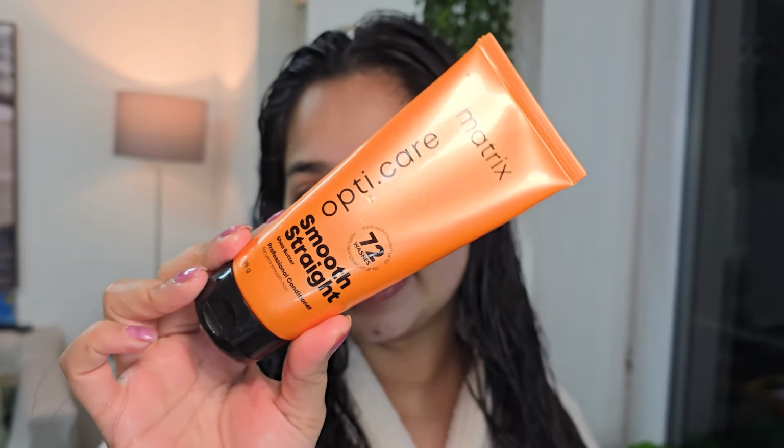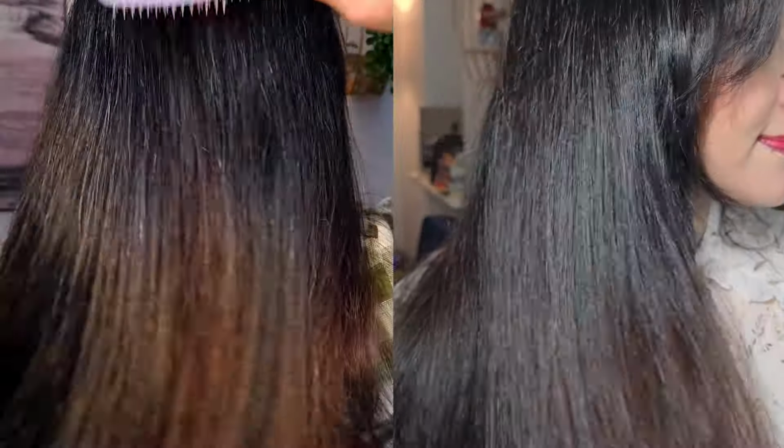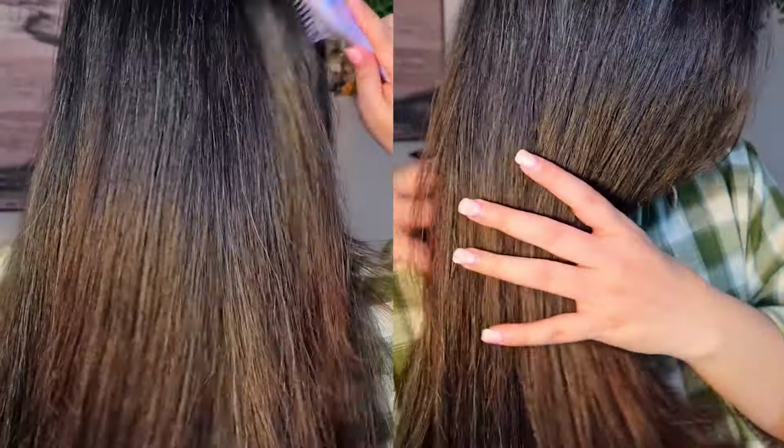Apply it to hair before showering, leave it on for 10 minutes, and then wash your hair as usual. Follow up with a hair conditioner or mask and your hair will feel healthier and stronger immediately. Trust me, it works and it's a game changer.